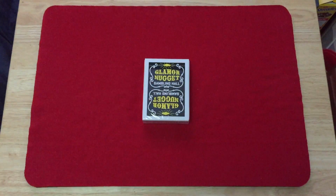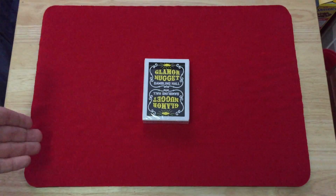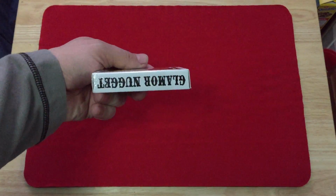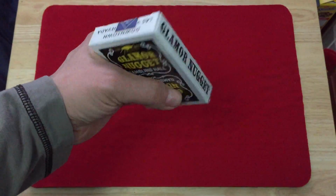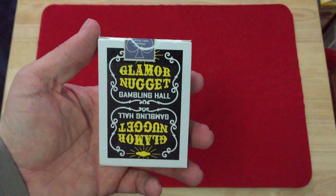Glamor Nugget, the golden edition, the front, just Glamor Nugget Gambling Hall. And it's just like the back design. And these, of course, if you're not aware, are made to look like the Golden Nugget decks, which I have some in my collection. And I got another one coming. The side says Glamor Nugget. And the other side, same thing. Top says Downtown Las Vegas, Nevada. Same with the bottom. And the back, same as the front.